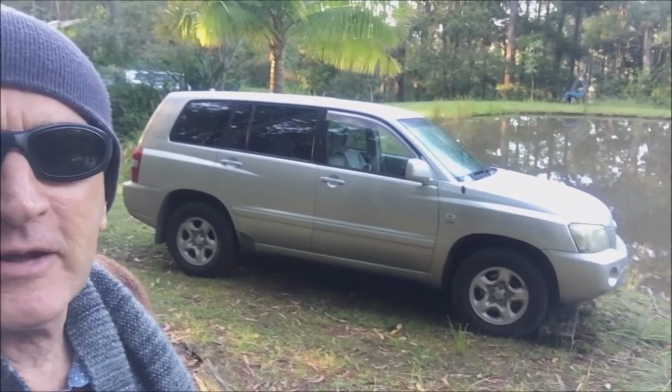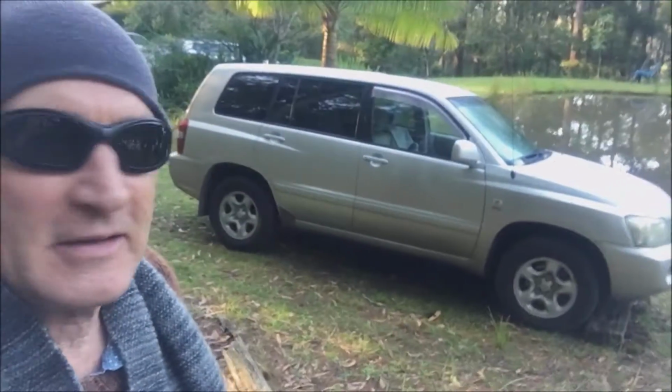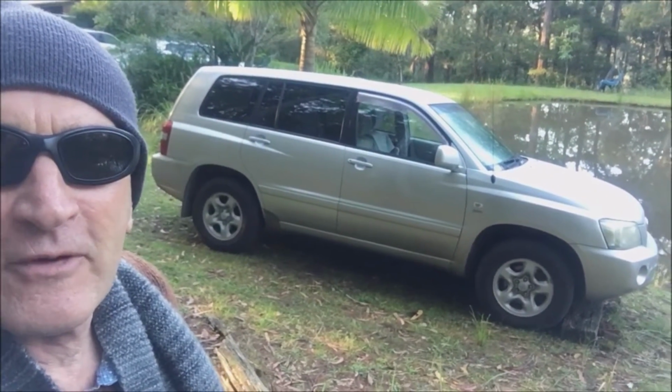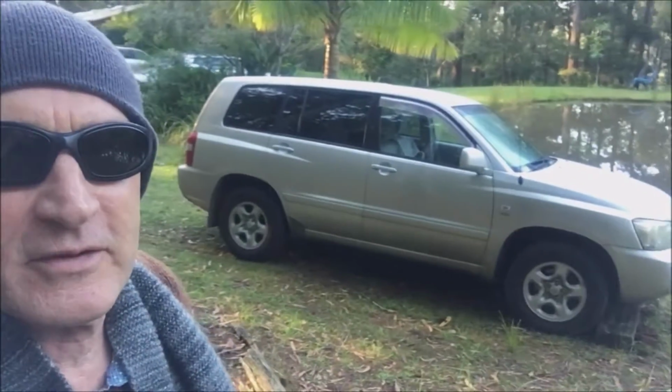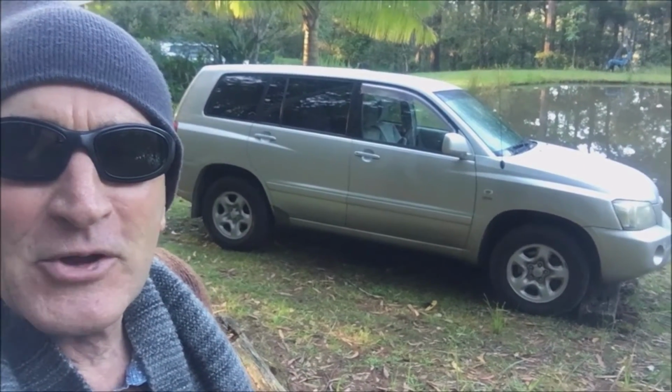Well, this is my wife's Series 1 Kluger. It's a 3.3 litre V6. These are superb cars, no doubt about it. I think the 3.5 was a little bit more refined, but these are no doubt a great car. This one's done, as I said, over 360,000 kilometres, and there are no rattles or squeaks. It's impeccably reliable. It's a beautiful car to drive.